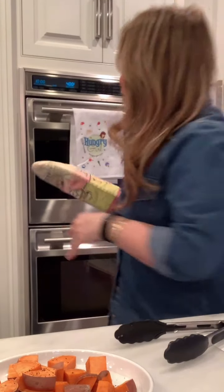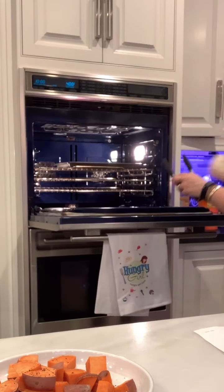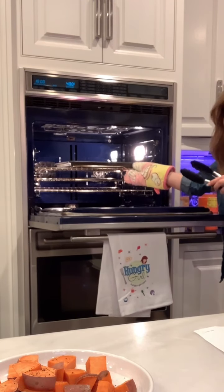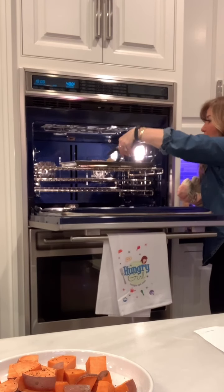All right, so 8 minutes have gone by. My task now is to open this oven. I feel like I'm on some kind of crazy show. Open the oven, add the wedges, and flip around the nuggets. So see if you can get a view of this. Can you see it? Yes. So I'm giving these a little bit of a flip.